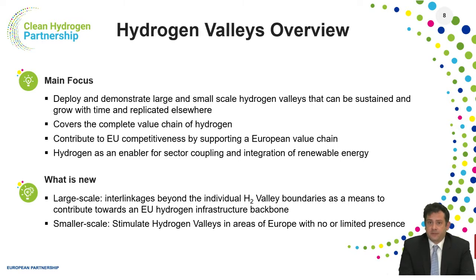Valleys, almost by definition, should show that hydrogen is an enabler for sector coupling and also for supporting the additional integration of renewable energy. The novelty in the large-scale hydrogen valley is that it is not limited to the boundaries of the valley. It presents interlinkages beyond the valley boundaries as a means to contribute towards the hydrogen infrastructure backbone at the European level.